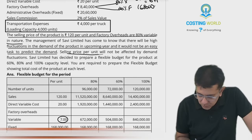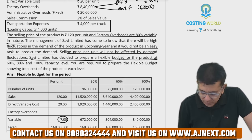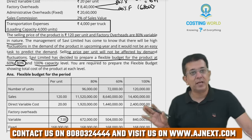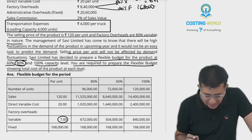Okay, selling price per unit will not be affected by the demand fluctuation. Sabi Limited has decided to prepare a flexible budget for the product at 60, 80 and 100%. Do remember, currently we are working at 80%. You are required to prepare a flexible budget showing the total cost at each level.